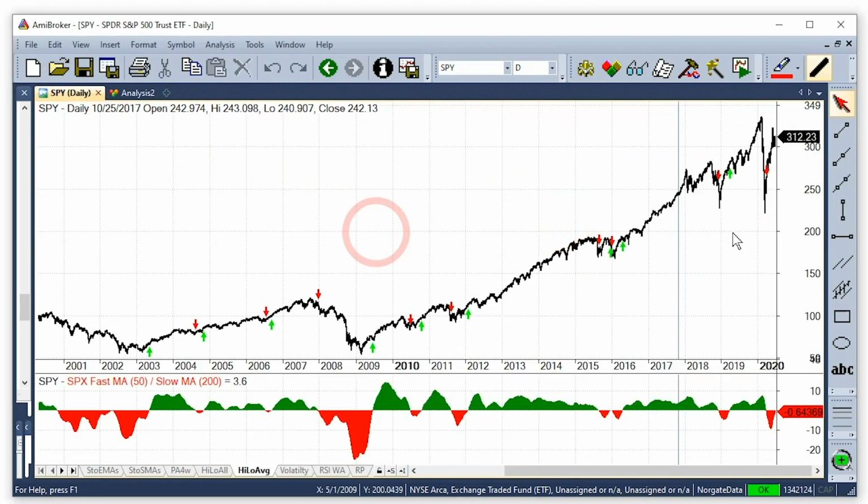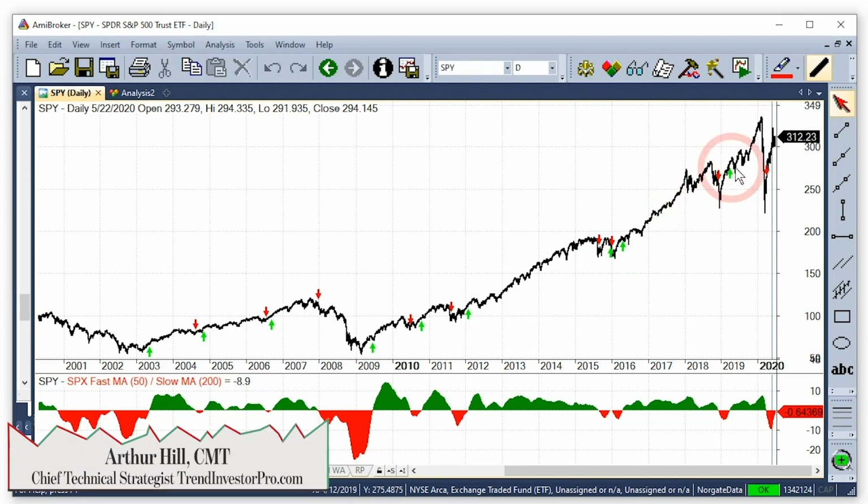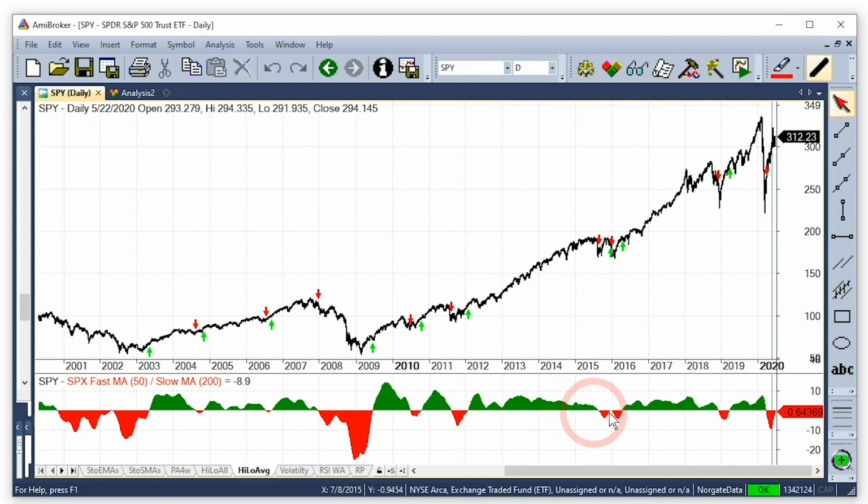And if you look at the trades here, you're going to see some good trends, some whipsaws, and some bad signals, if you will. You would have avoided the bear market in '01 and '02, caught a couple of big moves with a couple of whipsaws in between, avoided the financial crisis, caught some more nice moves with whipsaws in between, and then you would have gotten in here in January 2019 and out in March 2020 with a big whipsaw. And there are the signals for when the S&P 500 50-day crosses above the 200-day.